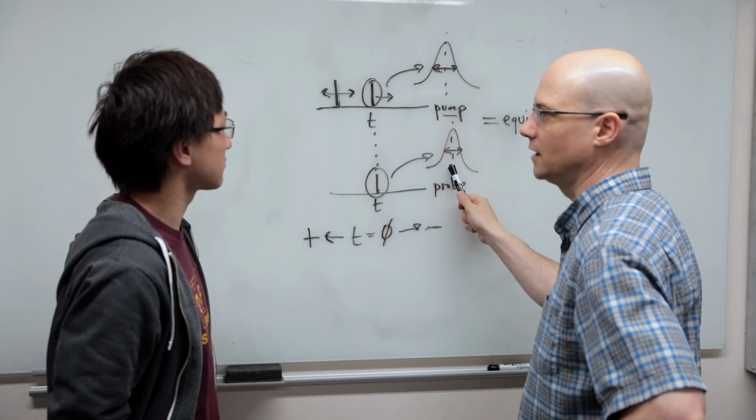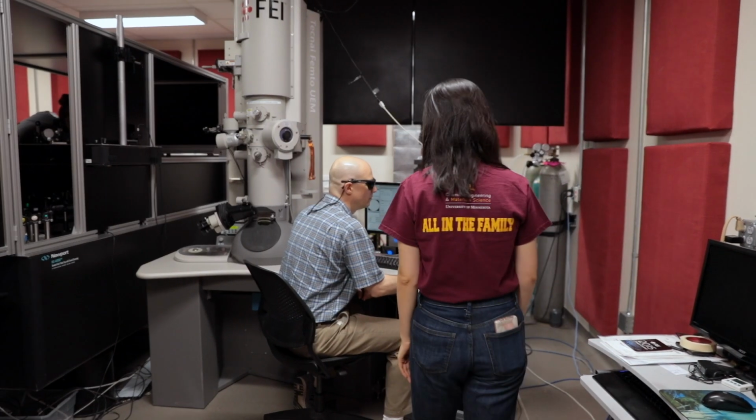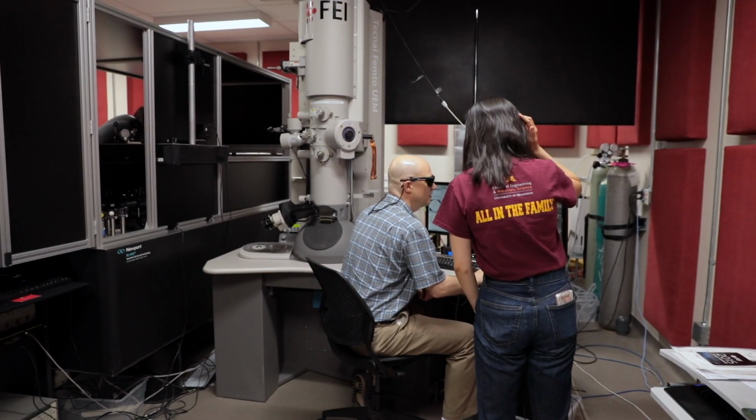My name is Dave Flannigan. I'm an associate professor of chemical engineering and materials science at the University of Minnesota. My project title is Simultaneous Visualization of Charge Carrier and Lattice Dynamics with Ultrafast Electron Microscopy, and I received the Beckman Young Investigator Award in 2015.